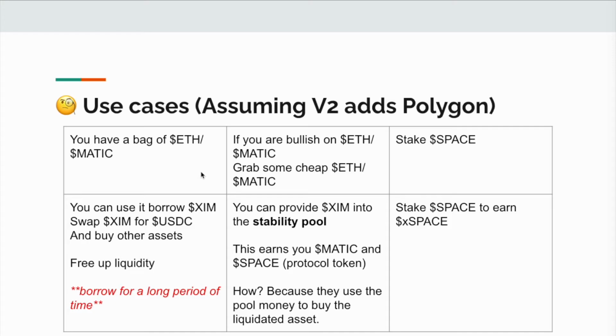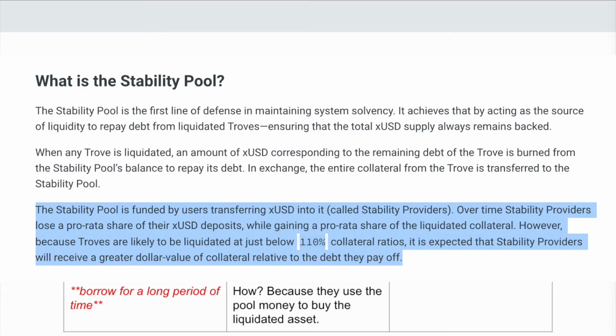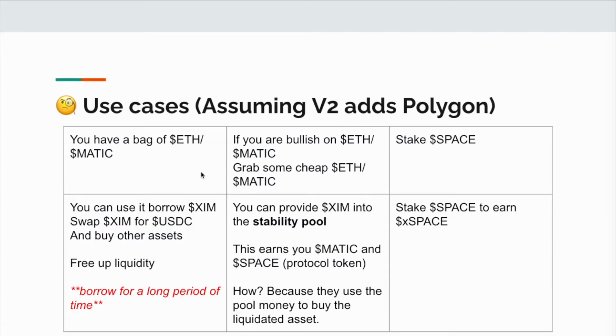Now if you are bullish on Matic and you want to take this opportunity to grab some cheap Matic, then how can you do it? You can actually provide XIM into the stability pool. Now this earns you Matic and Space token. Now Space is the protocol token. Then how are they able to let you earn Matic? Because when people borrow money, there are times that they might get liquidated. They will use the XIM in this pool to buy the liquidated asset. Now this allows you to buy Matic at a discount.